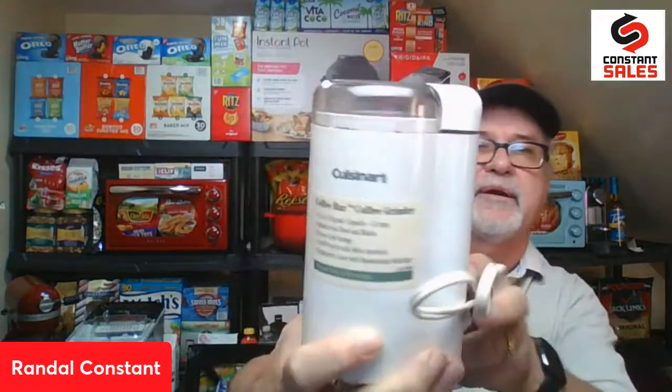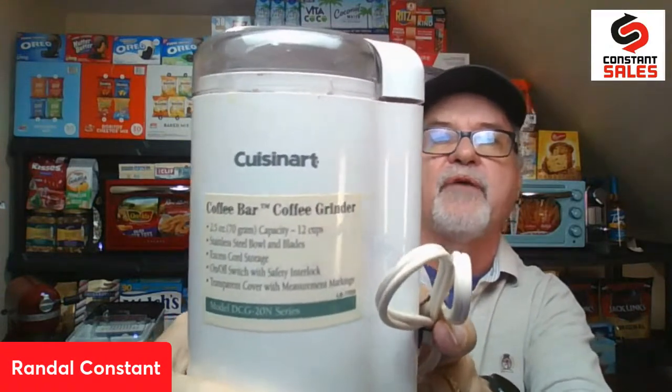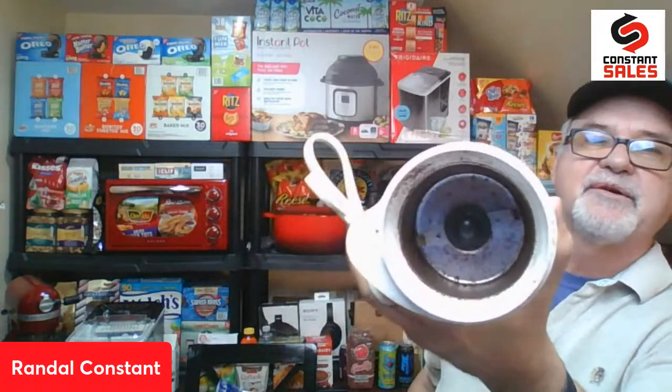I can't believe I have this with me, but I do. Look, this is a Cuisinart. This is a Cuisinart coffee bar coffee grinder. In fact, you can see the coffee that was in here. You can see the remnants right here. I still got them in there. Look.